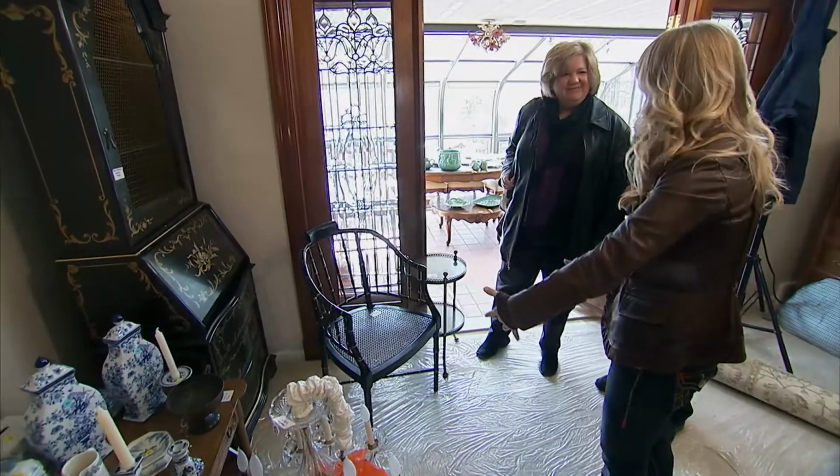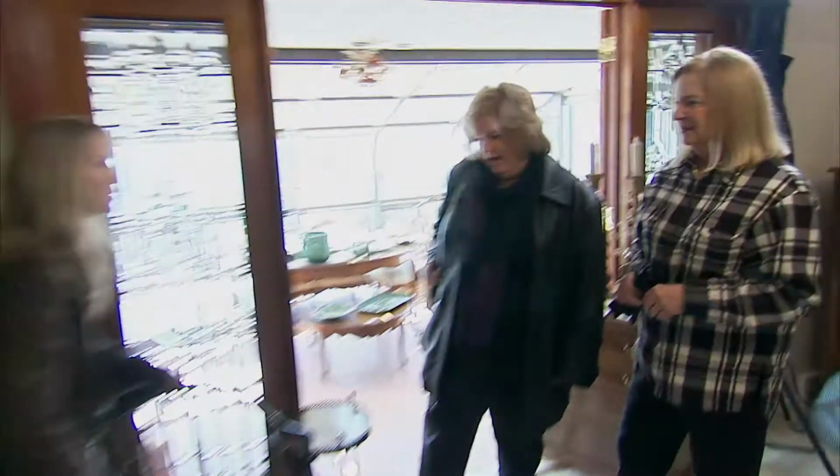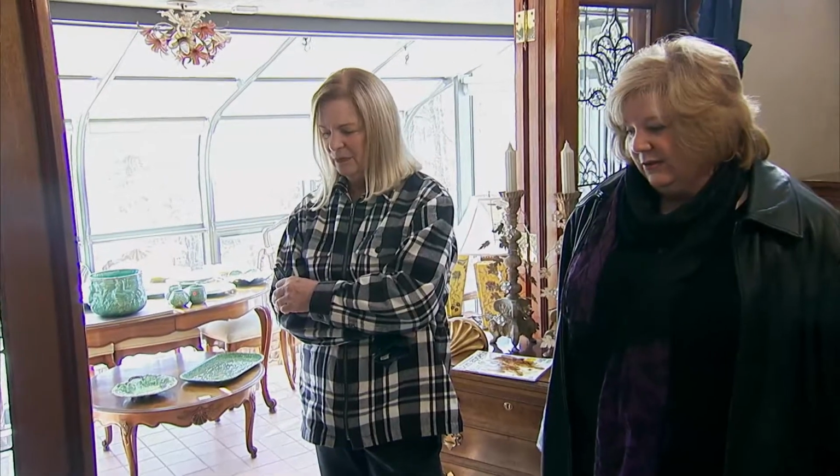I saw you ladies eyeballing this secretary in this chair. Yeah. What do you think? I have a den that needs a small chair in it. That's the perfect chair for that. And it's Baker. Yep, the label's on the bottom there. It was $500. Well, we're going to certainly think about it.